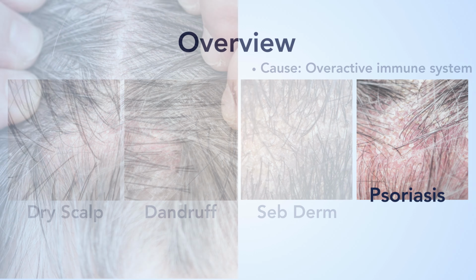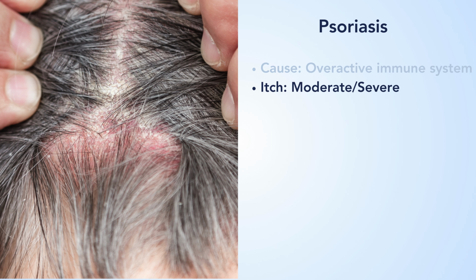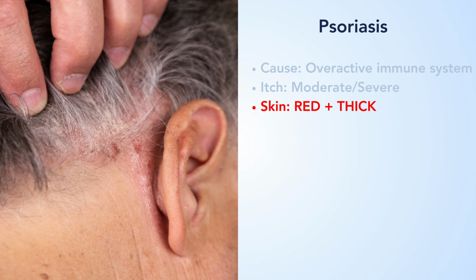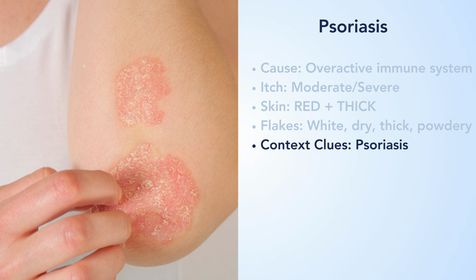Psoriasis is caused by an immune reaction. We don't really understand why it happens, but psoriasis can be very itchy. The skin is inflamed, it's thick, it's red. It's most common at the back of the scalp, but it can go onto the forehead or behind the ear. Psoriasis flakes are white and they're dry. They might be a little powdery. Another classic context clue is if you have psoriasis elsewhere.